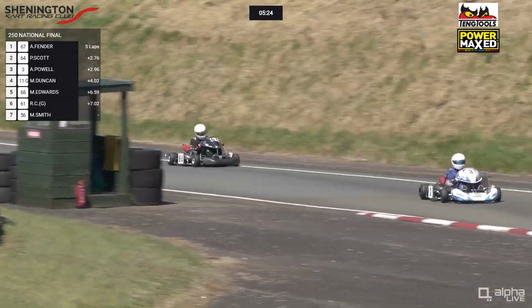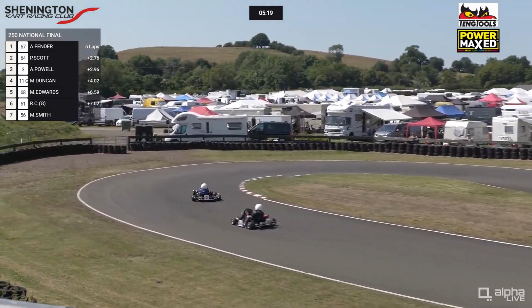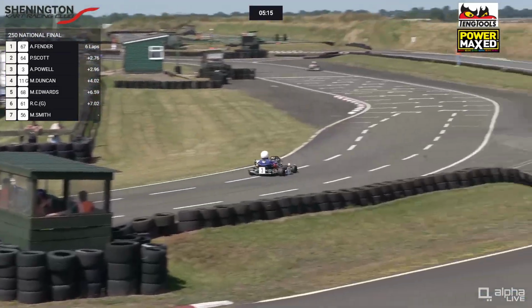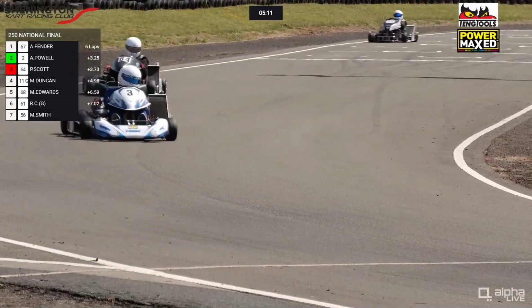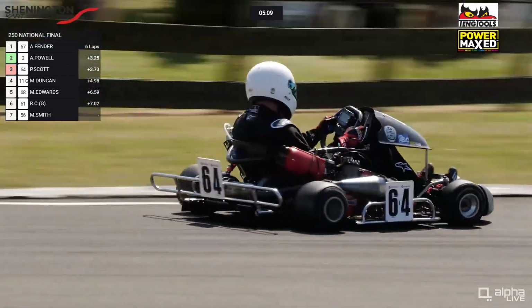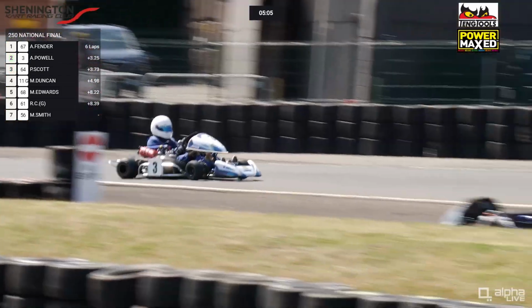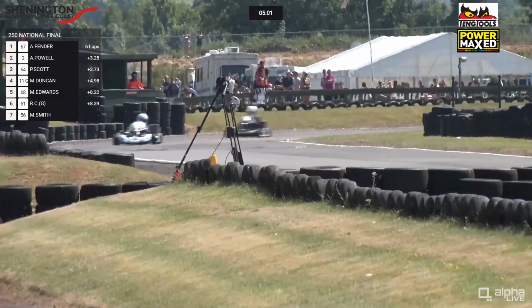But this has been a good drive from the number 3, who's clearly had a little bit of hard work so far this weekend, but things finally falling into his favour now, and he's managed to take advantage and move his way up into second place. Only 3/10 slower than Angus Fender, despite the fact that he'd made a move. Runs a little deep into 2, but recovers it on the exit nicely.